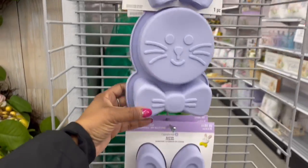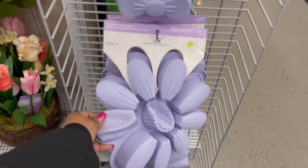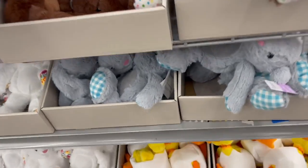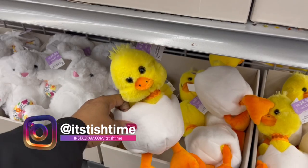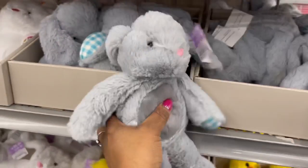And look at the molds. The bunny. Look at the flower. These are $10. Is the bunny $10? Yeah. Over here, just some more of the arts and crafts, and then some of the stuffed animals for $5. That's super cute. The chick and the egg, the bunnies. Got some things going on up here.